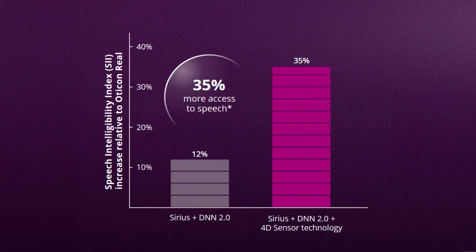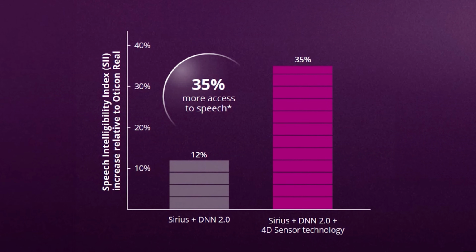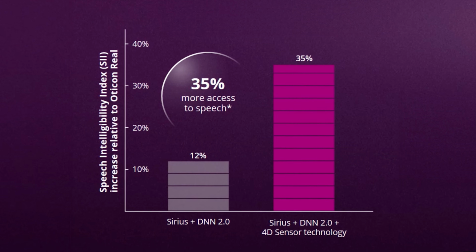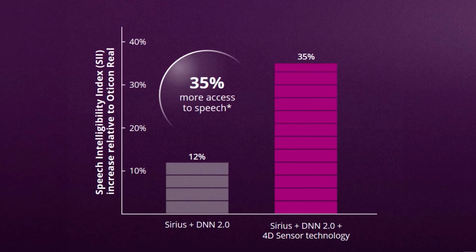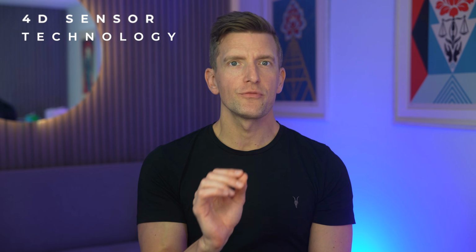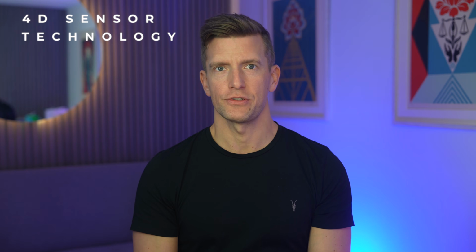Now, Oticon's research shows that their new More Sound Intelligence 3.0 will allow up to a 12 decibel noise suppression, improving the signal to noise ratio and giving you access to 35% more speech cues, which should result in more clarity and distinction in general conversations. Now, this is my favorite new feature, as a lot of the improvement that we're seeing in the Intents is down to their new 4D sensor technology, which I have to say is pretty awesome.